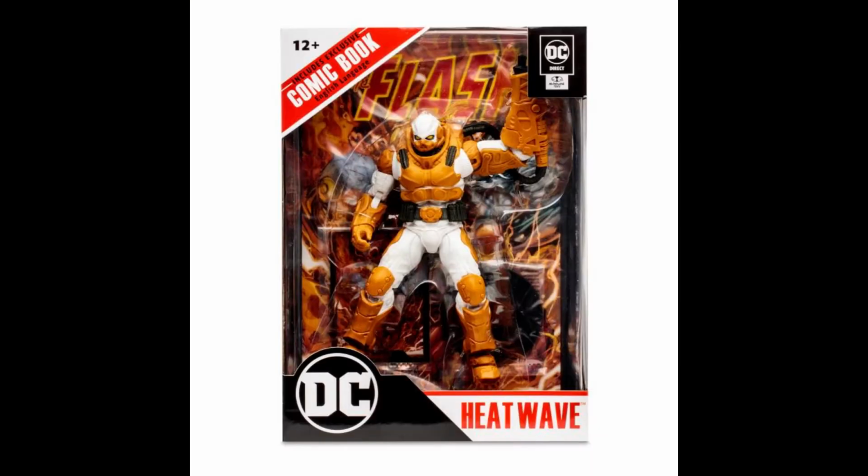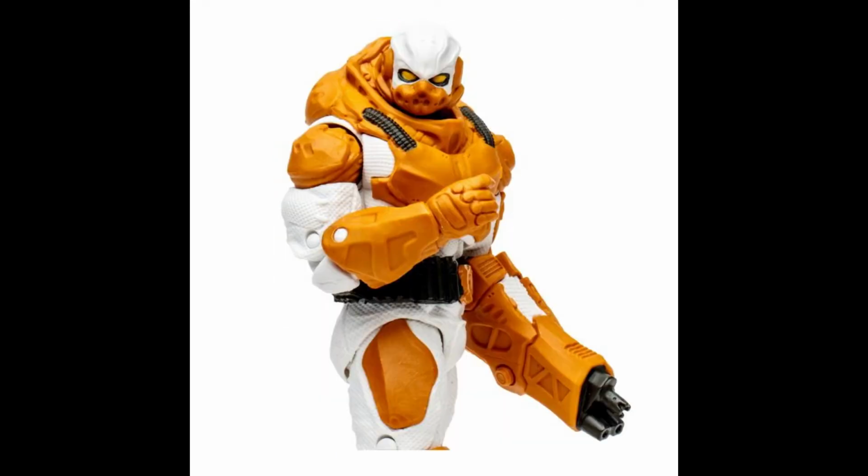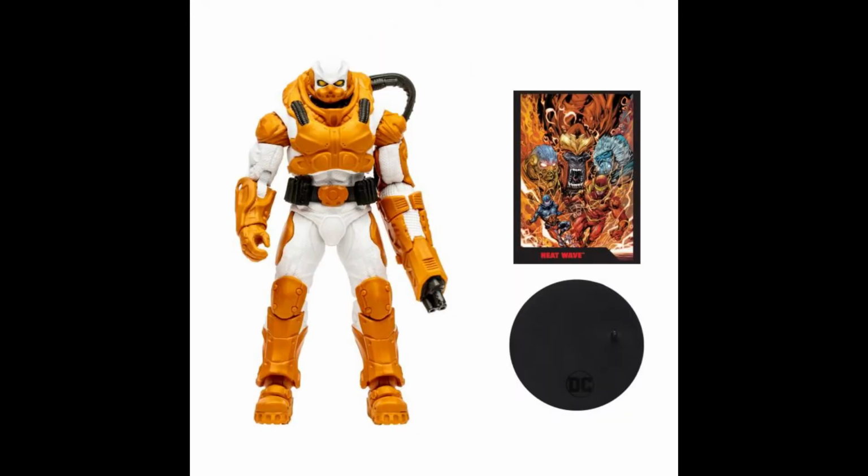This version of Heatwave looks like he can actually be a formidable foe for Flash. He's all mech'd up. His arm cannon, which shoots out flames, looks fucking sweet. I really like how this figure came out. Also, bonus, it comes with a comic, so it does cost a little more than your regular DC Multiverse figure, but this one actually looks pretty awesome.